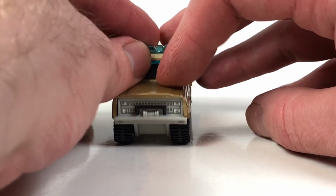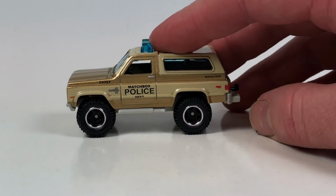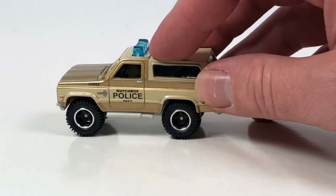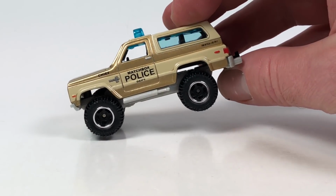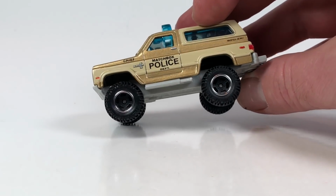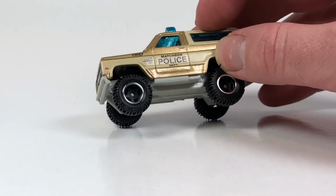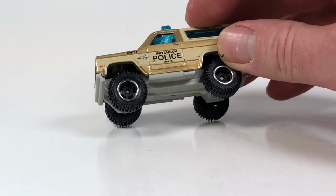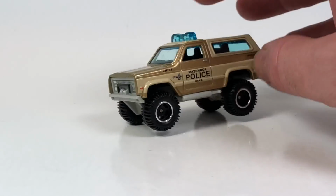I'd have to take it apart to find out, but I mean, that really feels like it's got suspension. If someone's ever taken one of these apart, let me know. I'm trying to peek in there to see if it's got the little bar over the axle. And I think it does. Now that I'm looking in there, I can't really tell, but I think it's got suspension. I think this thing has suspension.